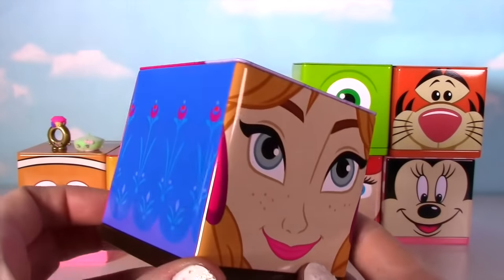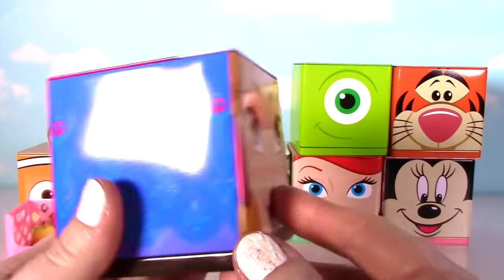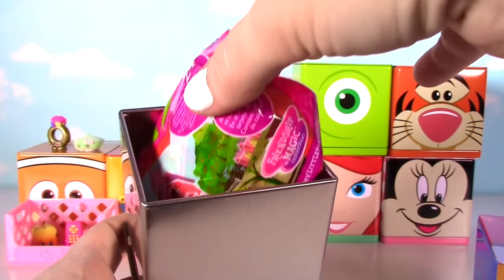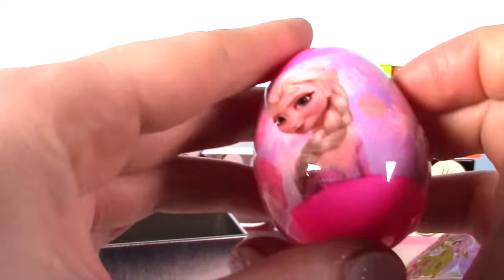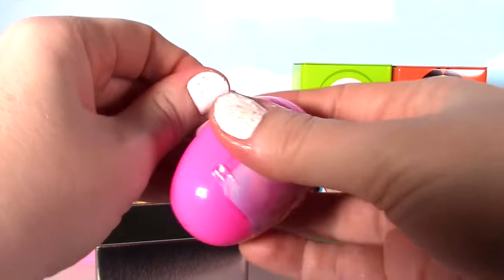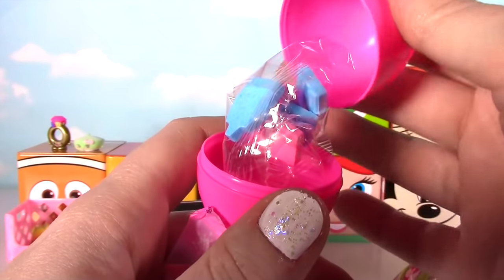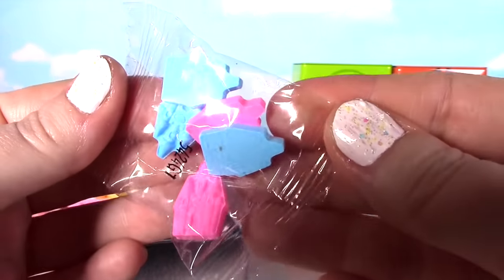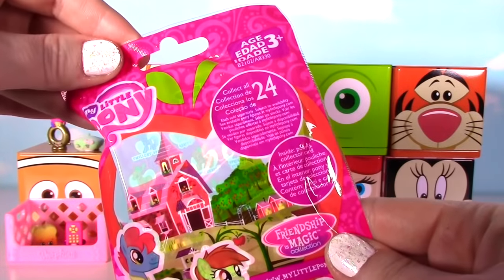So here is Anna looking super pretty. Ooh, look at the decorations on her Cubeez. Super cute. Now what's inside? Whoa, it looks like we have a My Little Pony blind bag and a frozen egg. There's Elsa. There's Anna. Let's see what's inside. Whoa, we have some candy inside. Look, the candy is shaped like little ice palaces. Ooh, that's super cool. Time to see what pony we have in our My Little Pony bag.